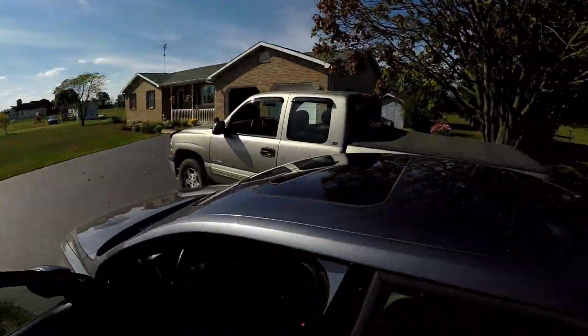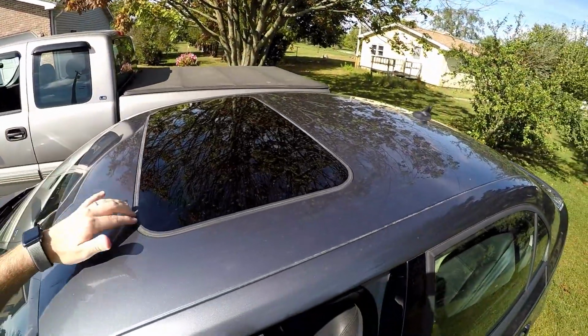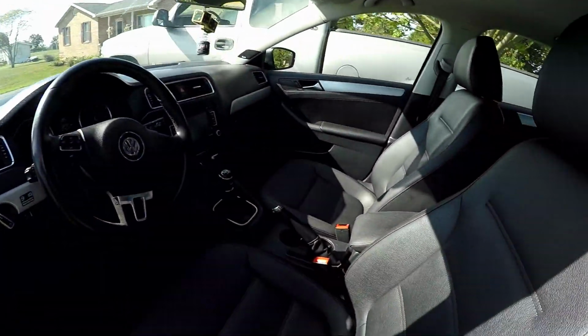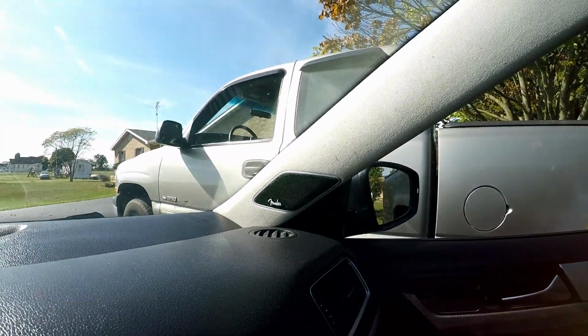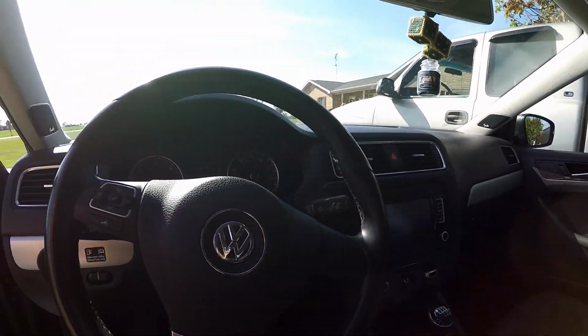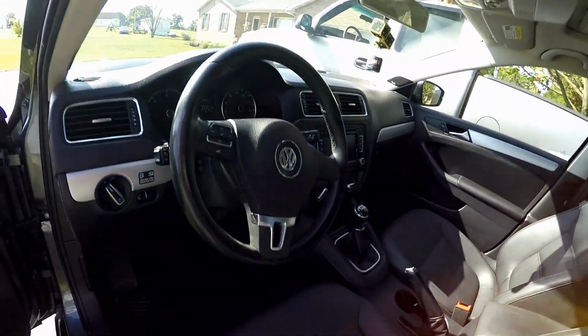I'm so excited. It has a sunroof, which is not a seller for me. I could not care less if it had a sunroof or not, because I don't need it. I like the roof coming off the car like the Corvette, but in this, I don't need that. But it came with it. My wife loves it. As you guys can see here, black interior, 6-speed manual. Comes with the Fender sound system over there. But the car is beautiful. I mean, it literally looks like it is brand new from the factory.